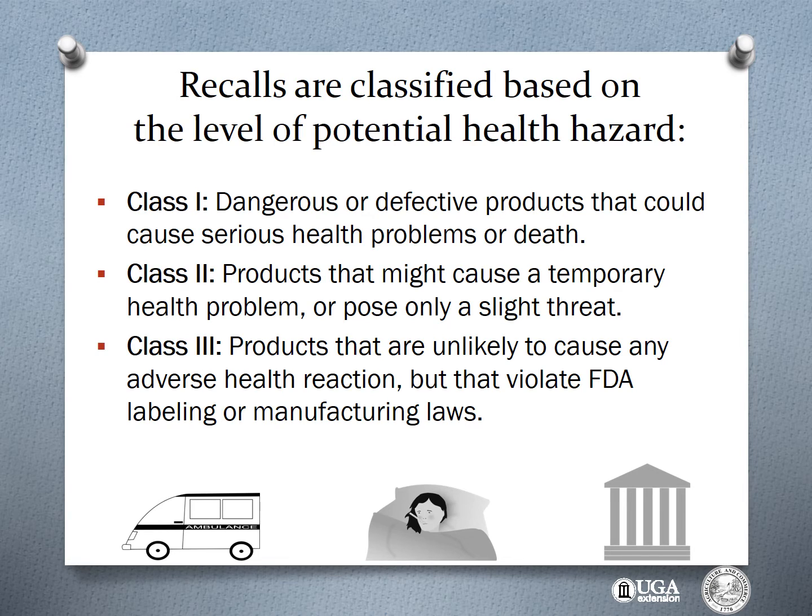If the product might cause only a temporary health problem or pose only a slight risk, then the recall level would be a Class 2. If a product has a problem such as a violation of labeling laws, when it would not cause severe reactions, or violating manufacturing laws, but the product, if eaten, would be unlikely to cause any harm to health, then the recall would be a Class 3 recall.